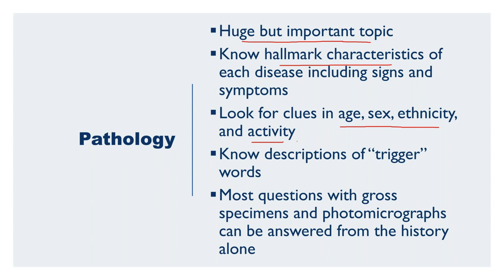Nevertheless, they can be helpful. The other thing to know is that the trigger words or buzzwords that we often use as mnemonics, you might see them in First Aid and other high-yield resources, but they're not necessarily going to show up on the exam, because on the exam they're going to use neutral descriptions of that clinical manifestation or syndrome, and not all the slangy terms that we might use in First Aid for mnemonics. So know how these things are described in a neutral way.